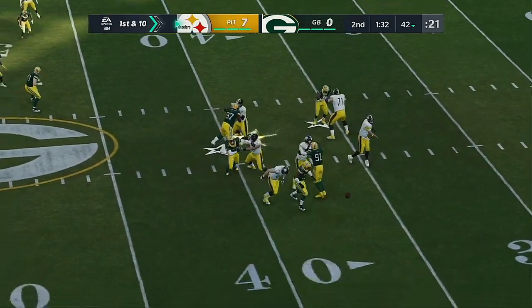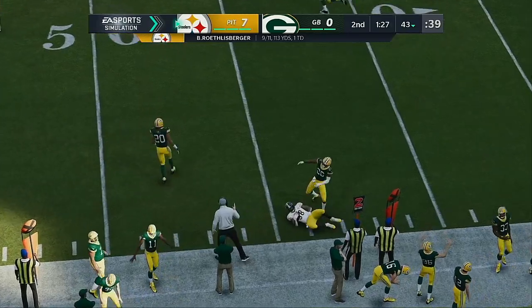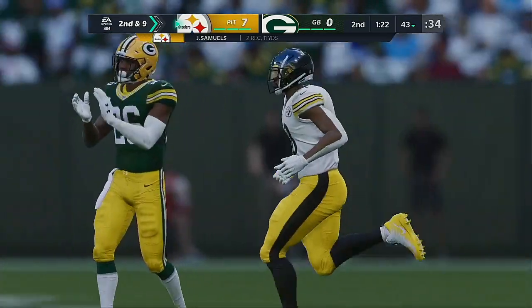They'll throw on first down with Roethlisberger. He's going to hit his man out of the backfield. Complete. A good rally to the football keeps him to only a yard, and it's second down.